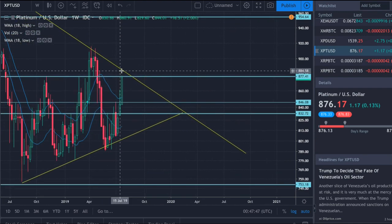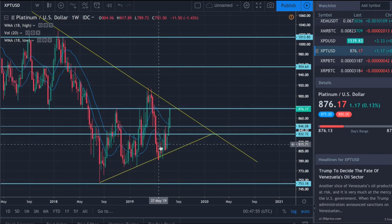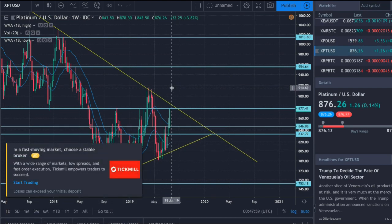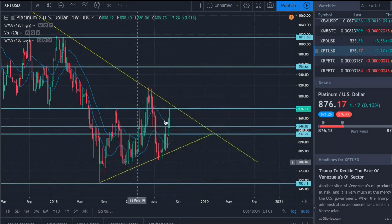But if it doesn't, we might come up to approximately here, which is at about 885 roughly. If we happen to just completely smash through it, then obviously the next resistance level you're looking at is about $915. I don't think that's in play just yet, of course.